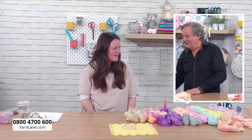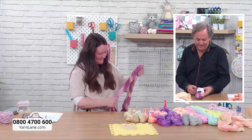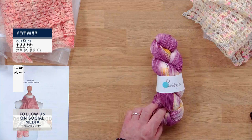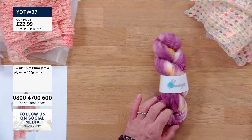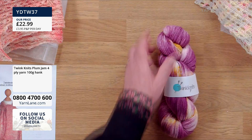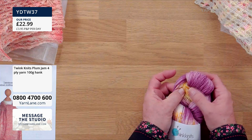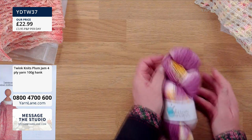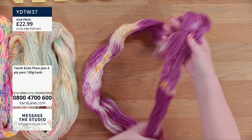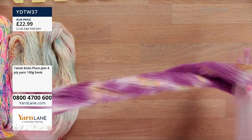Right, I love this one. I'm surprised. This is called Plum Jam, this one. I think this is just beautiful. Look at the colours in there. Lovely. So, there's some bright yellow in yours. There's some in mine as well. Oh, look. It's very countryside, isn't it? Like flowers you'd find in the hedgerows and things like that. So, that's not all sprinkle, is it? No, it's a twisted one, and then sprinkles on it.